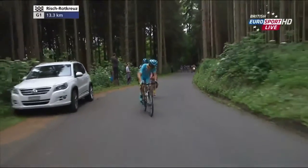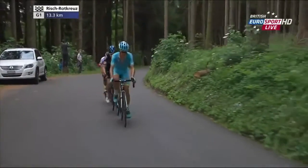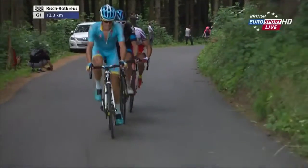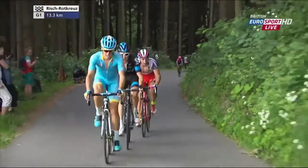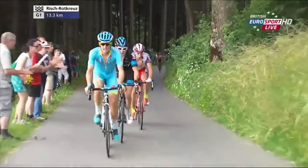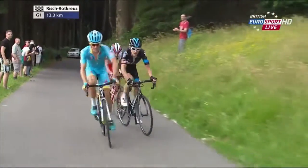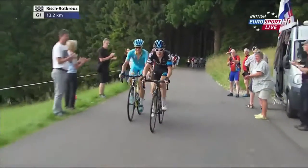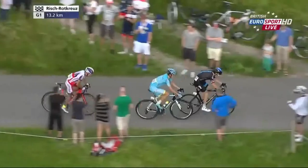Geraint Thomas is exploring his abilities as a rider, isn't he? There's been so much talk about what exactly he could do. Could he be the new Bradley Wiggins? Well, at the moment, he can do it on all terrain. And the thing that interests me and amazes me so much about Geraint Thomas is his versatility, his ability to switch and lose weight. He put on weight.